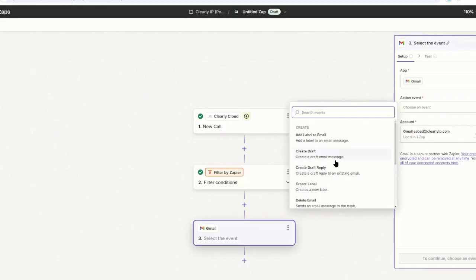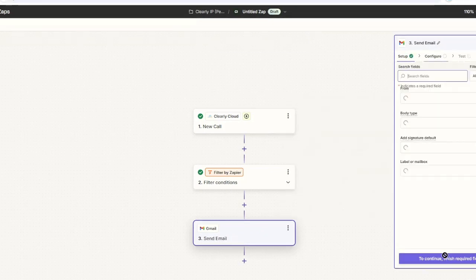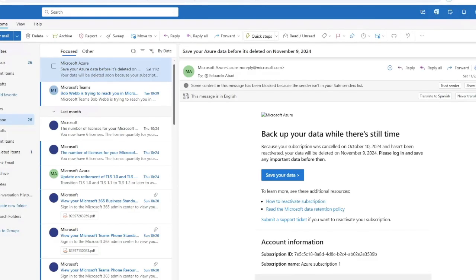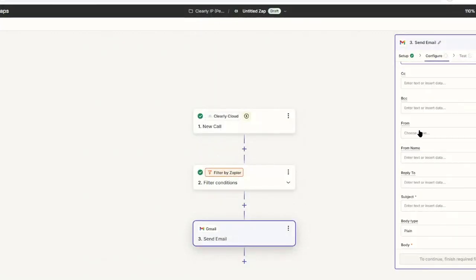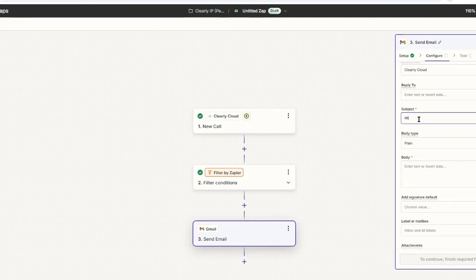Basically, here are the different actions with Gmail. Let's say send email. The account, I already have it here, my email. Continue. For example, I will send it to this account. Let me copy my email address of this account. You can add copy, blind copy, and a from name, let's say Clearly Cloud, and the subject: missed call from, let's say, customer ABC.